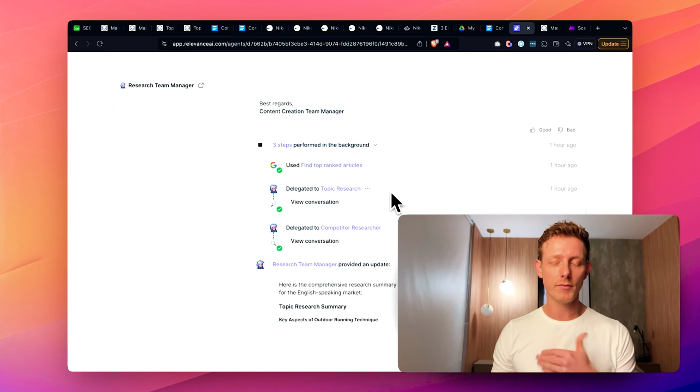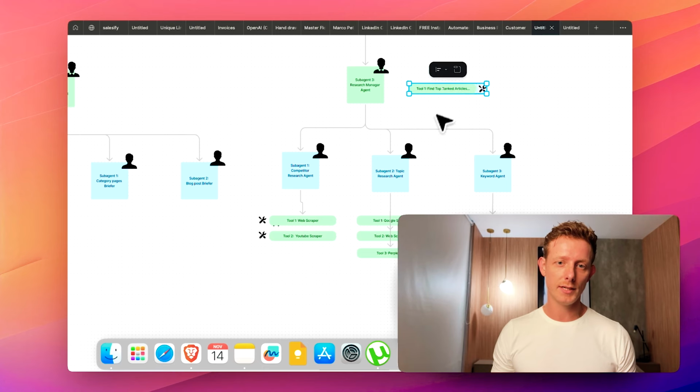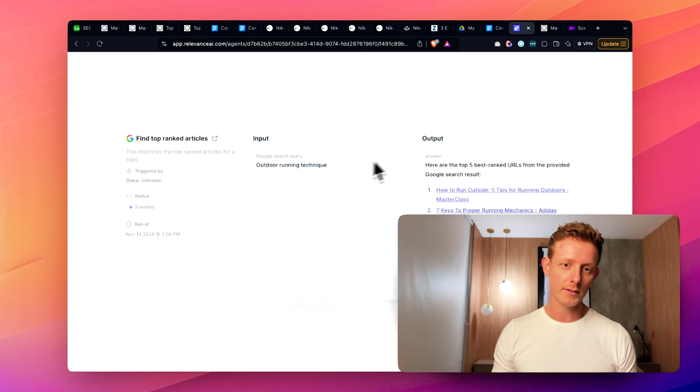And of course, because I don't have SEMrush, we don't have the keyword agent in this case. So if I show you here, this agent we don't have. So I actually gave the find top ranked articles tool to the research manager agent. As you can see here, he did that himself. He found the top ranked articles for the keyword.